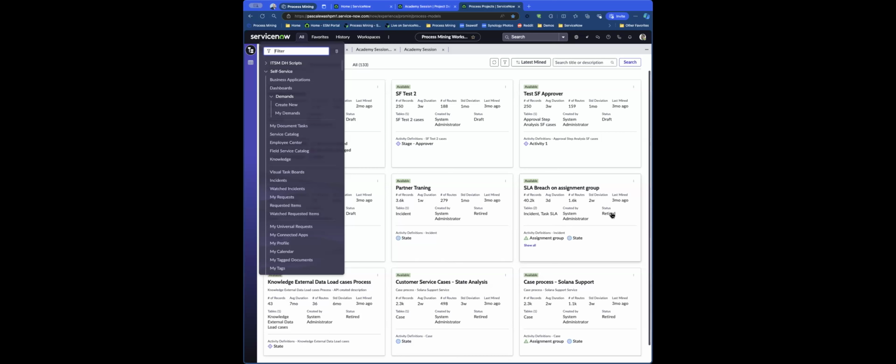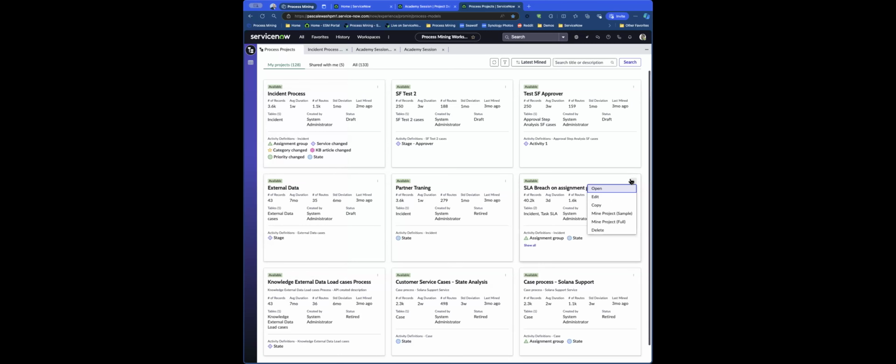Again, over time you can have a lot of these, right? So we want to be able to get rid of the ones we don't need anymore. Maybe we've created a new version of this. You do have the ability of cloning or copying these and making adjustments, so you can make non-destructive versions of these if you'd like. But yes, you have that ability to manage it that way.